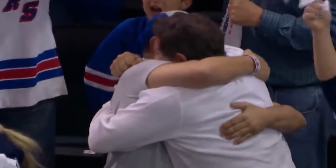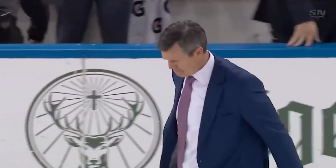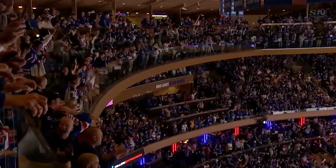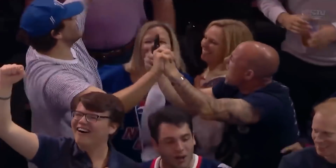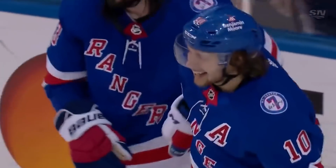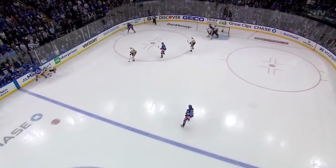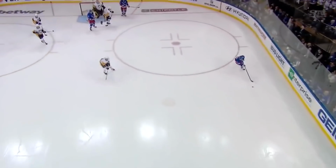Artemi Panarin, the hero in Game 7, with the curtain call on the series for the Rangers. And New York is going to Carolina. Well, the comeback team all season long, 27 comebacks, only second to the Florida Panthers. Did it in 3 consecutive games. You heard Carolyn talking about it, Malkin, Crosby, Letang, as we have a look at this goal here.